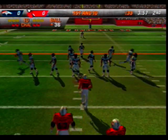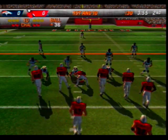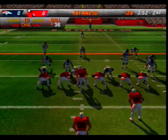So they have first and 10 here. On the 36-yard line. Throw right. Watch your man.